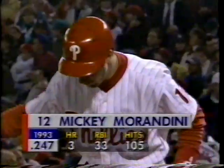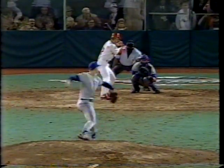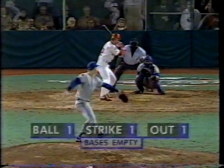Now Mickey Morandini batting for the pitcher. He hit .247 during the regular season. He has not started a game in the World Series. He took a strike on the corner. Mariano Duncan was more or less platooned with Morandini at second base over much of the regular season. Has been hot with the bat, and that has meant that Morandini has watched most of the action in this World Series. Dykstra is on deck. Foul tipped into the middle Borders.